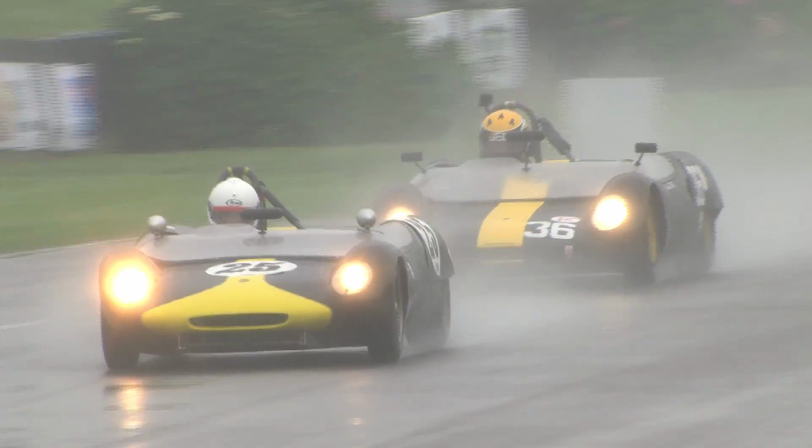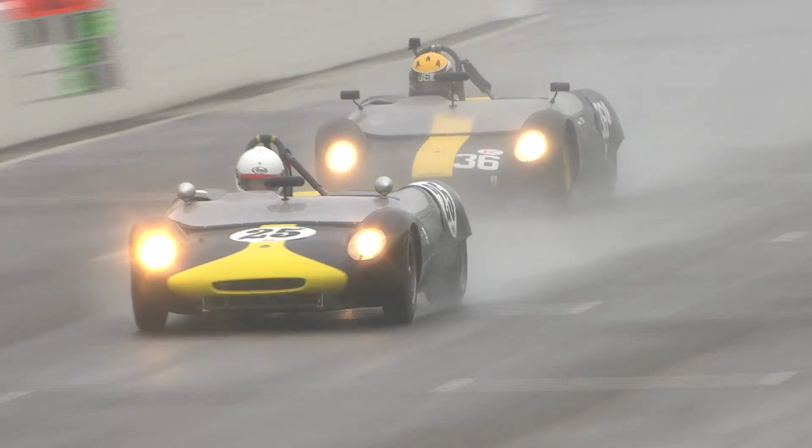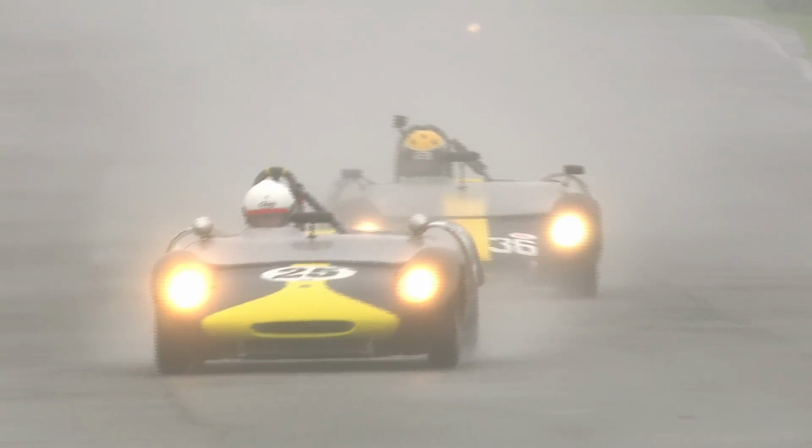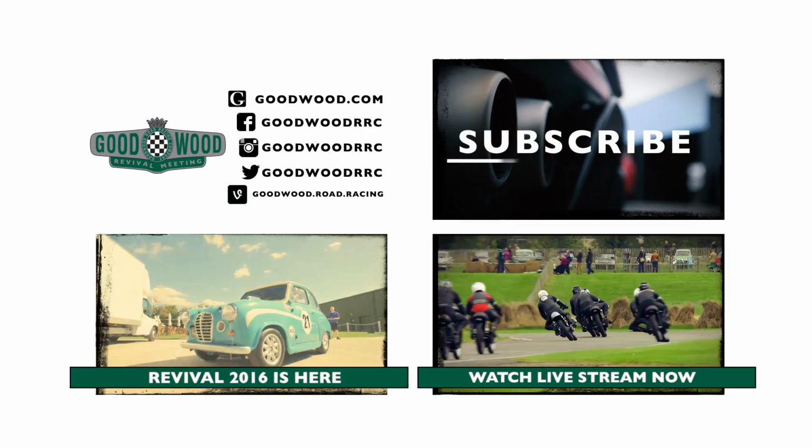And Chris Goodwin really does seem to have dropped off their tail. He was ahead of them just about a lap ago, and now he's back down into 4th place. Joe Twyman round into the first part of Madgwick. But they've taken a second back. Newell. They've taken a second back.